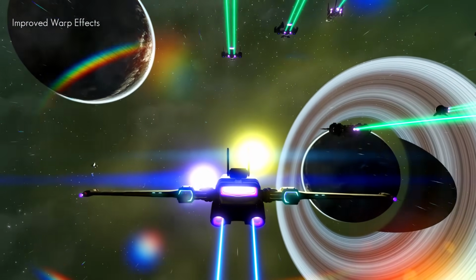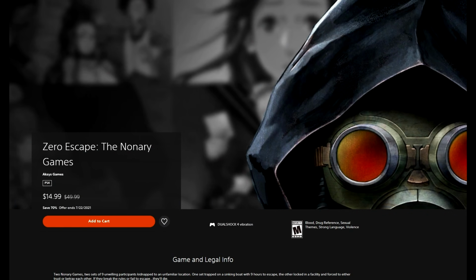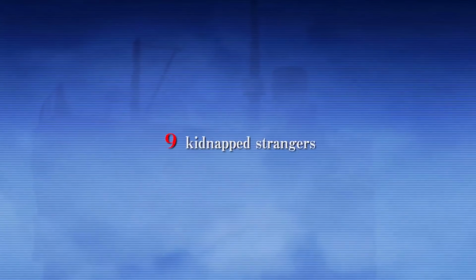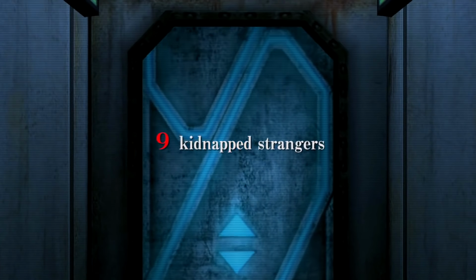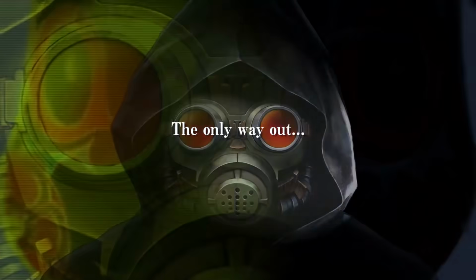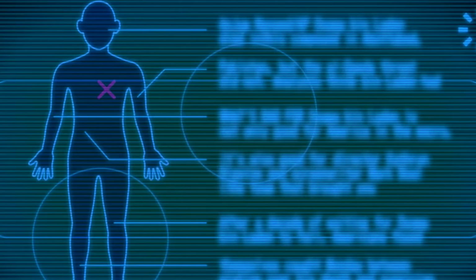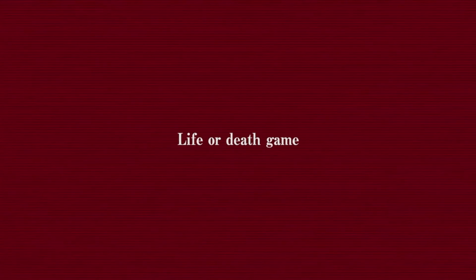Next up, for my Danganronpa fans, for my story-driven game fans, Zero Escape and Nonary games for $14.99 is an excellent pickup. You've got two titles here, and these are very much story-driven and akin to a visual novel, but the story in these games is tremendous, and if you're a fan of games with a lot of mystery, a lot of eerie elements, a little bit of, I guess you could say horror to an extent, Zero Escape is going to be something that you really enjoy.